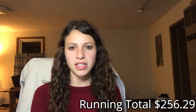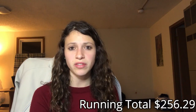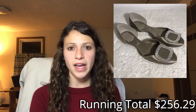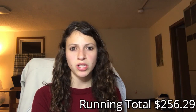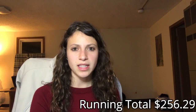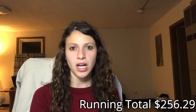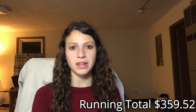And last but not least, this pair that I sold yesterday, this beautiful pair of Roger Vivier shoes. I had them up for $150 for quite a while, but I didn't want to take too much less than that, and someone finally offered $130. So I sent them out and I ended up making $103.23 off of them. This is on eBay.